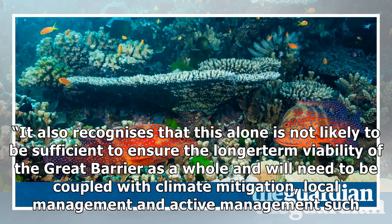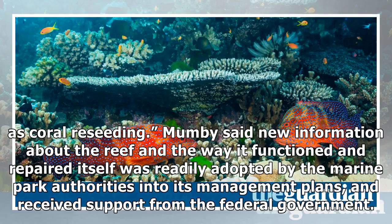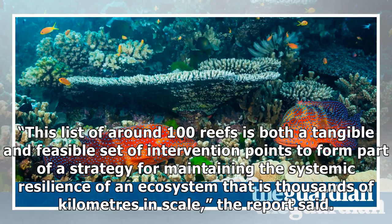Dr. Andrew Lenton, principal research scientist at CSIRO Oceans and Atmosphere, said the report identified what was needed to maximize the capacity of coral to recover, including the protection of the robust reefs. It also recognizes that this alone is not likely to be sufficient to ensure the longer-term viability of the Great Barrier as a whole and will need to be coupled with climate mitigation, local management, and active management such as coral reseeding.